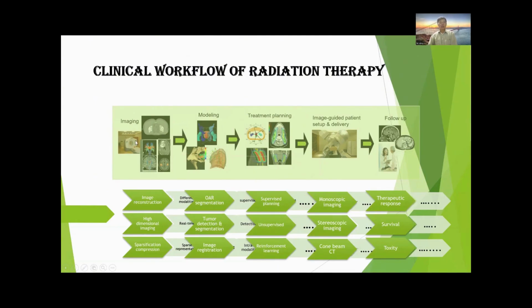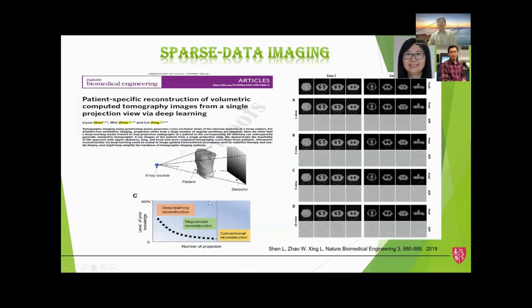On the imaging side, we are working on data-driven image reconstruction, which promises to provide you a high-quality image with much less measurement data. In modeling, we are working on deep learning-based tumor detection, OAR segmentation, and multimodality image fusion. We also worked extensively on automated treatment planning, image-guided dose delivery, and also we're working closely with our physician colleagues to develop a deep learning-based model to predict the patient treatment outcome.